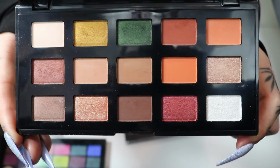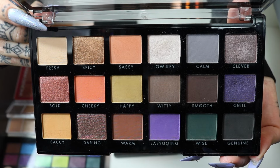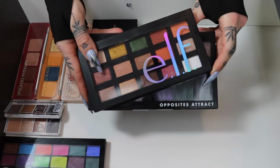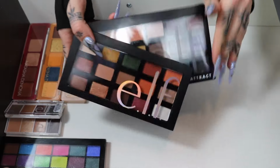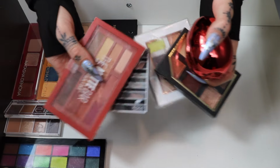Then I got my larger e.l.f. palettes, and this is the Hot Chocolate Eyes palette. And I have the Opposites Attract eyeshadow palette. Honestly, I kind of forgot these two palettes. That's kind of like a sign in itself when you don't really remember the eyeshadow palette all that much. You know, it wasn't that great. Whereas some of my other ones, I see them and I'm like, oh, that was a great eyeshadow palette, yes.